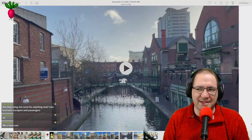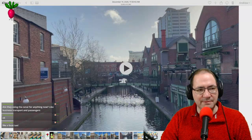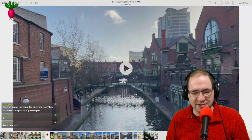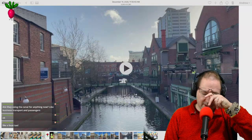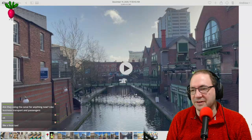Yeah, it's like a boat taxi. It doesn't really run like that. I think the one that runs from here is called like taxi boat or taxi boat bus, something. I don't know, river bus or something. But it's not very frequent. It's more of a go and have a turn on it.